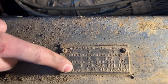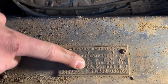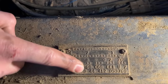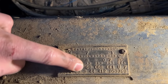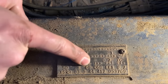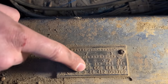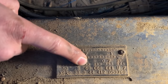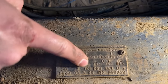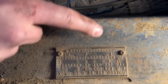XS29, Charger RT, 83 is a 440 four barrel. 3 is the code for a 4-speed manual. If it was an automatic, it'd be a 5. This is the axle code. So one of these two codes means, well, I'm not gonna make it up. Basically, there's two numbers, and it's the differential and then the gear ratio, more or less.